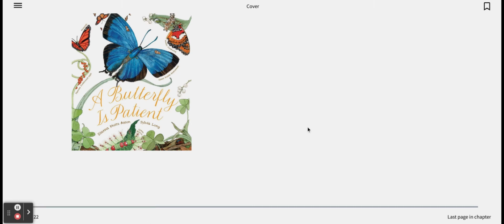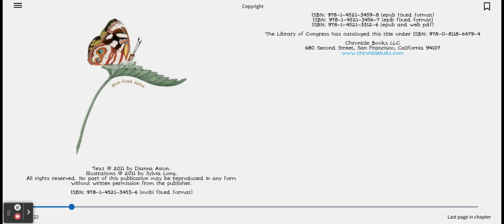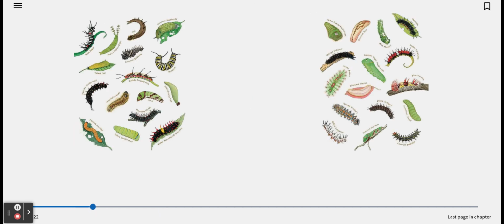Today we're reading a book called A Butterfly is Patient. It's written by Dianna Aston and it's illustrated by Sylvia Long. And if you're like me, you love butterflies in any form of them.